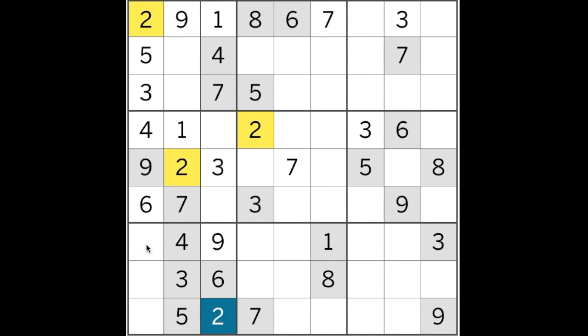We're missing 1, 7, and 8 here, but look, 1, 8, and 7, they're all in different squares, so we don't have 2 numbers pointing at the same cell, so we can't get that just yet.